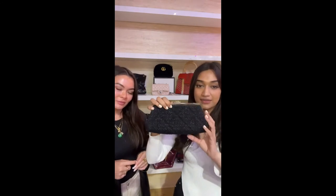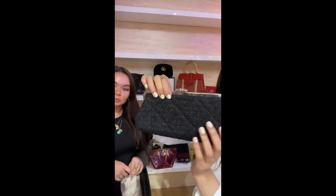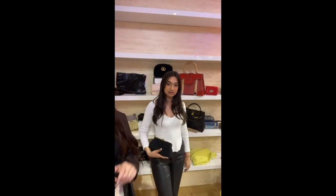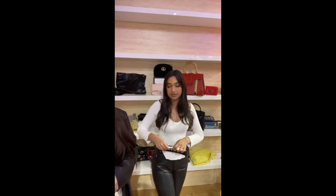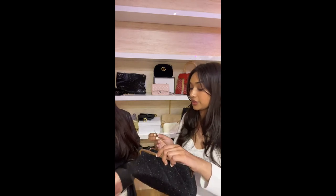And I would say this is definitely a piece. It's a perfect evening clutch. Perfect piece, really, guys. So, guys, this is so nice. I'm going to model it on for you guys. And actually, I'm going to tell you guys the series on this as well, because I do think it's an older style. It's a 30 series.